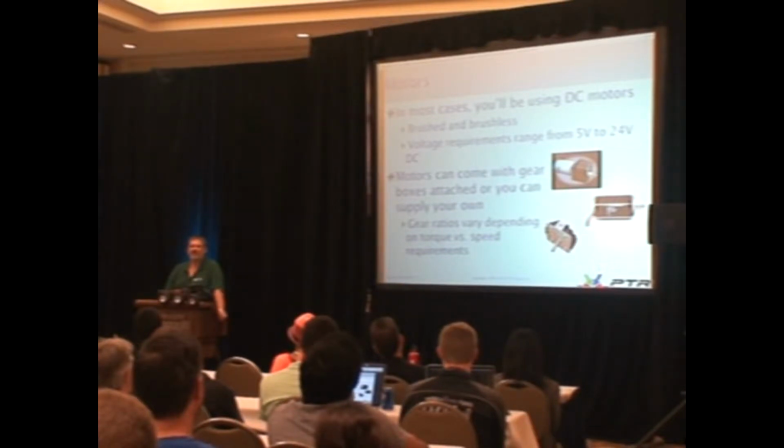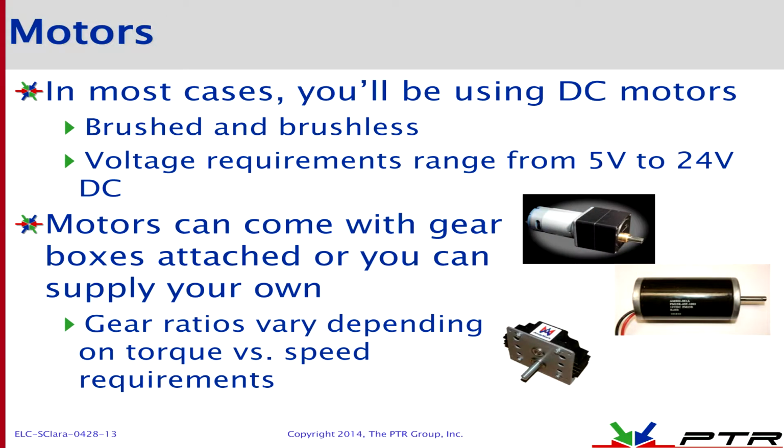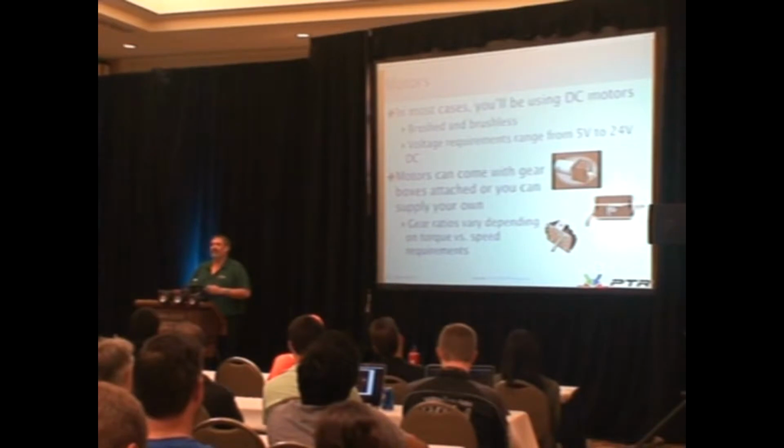Your wife usually takes a very dim view of you starting up a gasoline engine in the house. So at least mine does, and therefore I typically tend to use DC motors. Of the DC motors, we have both brushed and brushless motors. Brushed motors are probably the easiest to get your hands on. They're also the easiest to work with.